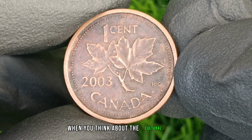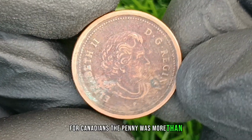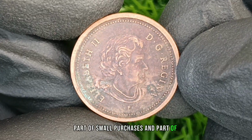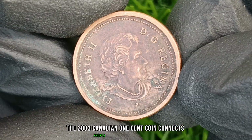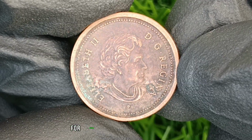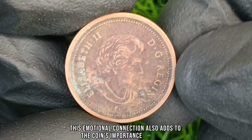When you think about the cultural value of the 2003 penny, it is also very meaningful. For Canadians, the penny was more than just money. It was a part of everyday life, part of childhood savings, part of small purchases, and part of national identity. The 2003 Canadian 1-cent coin connects people to those memories. For some, it reminds them of handling change before the penny was retired. For others, it represents a collectible piece of heritage. This emotional connection also adds to the coin's importance and value.